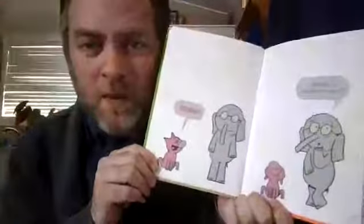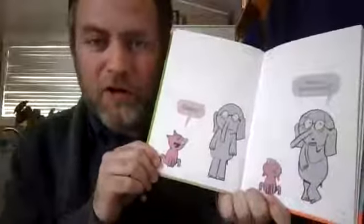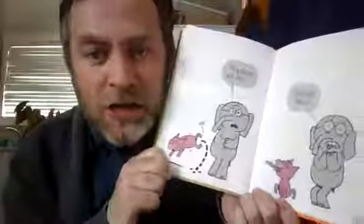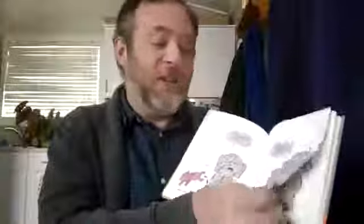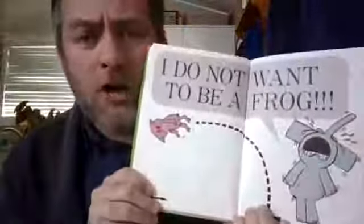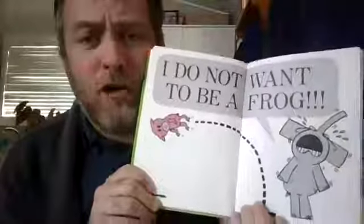Ribbit. What if I become a frog? Ooh, he doesn't look too happy about that idea. Hopping all day. Eating flies. Doesn't sound too good to a non-frog, does it? Ribbit. Piggy doesn't seem to mind. I do not want to be a frog!